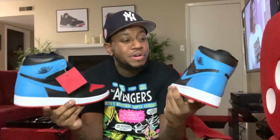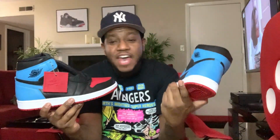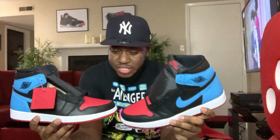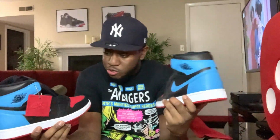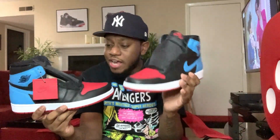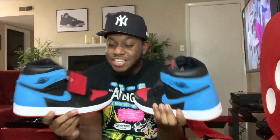I can't compare this to shattered backboard material, but I've never had a shattered backboard before. I've never seen one, never touched one, but I can compare these to the Bloodline ones that I do have, and the quality is pretty amazing on those. That's a very slept on sneaker. A lot of people slept on those for real, but these are actually the same quality as those. Like, in the words of Mike Rich, these are buttery. You know what I'm saying? These joints is fire. Like, man, I'm so happy to have these, man.